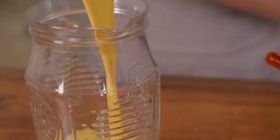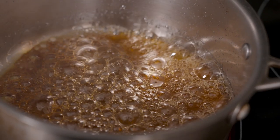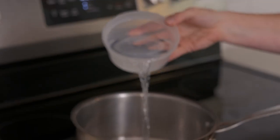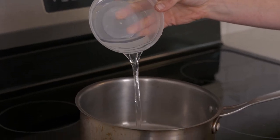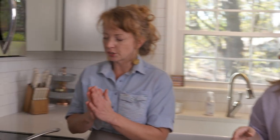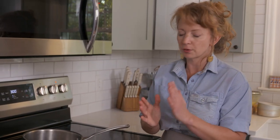It wouldn't be crème caramel without the caramel, so you're gonna make that next. It's a homemade caramel. Yes. And how do you do that? I always put the water in first. The acid goes in next. You can use a couple drops of lemon juice, or you can use vinegar. What is that acidity doing? The acid protects the caramel from crystallizing.